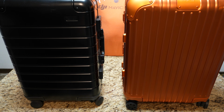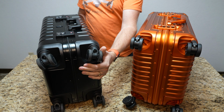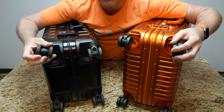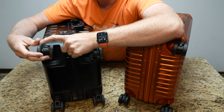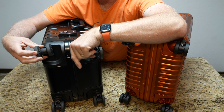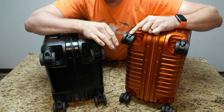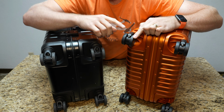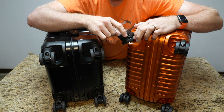Now we're going to talk about wheels. Let's go down here. These have standard aluminum or just standard plastic wheels. Nothing fancy about them. They're basically a double wheel on a single axle, what I would call bushing based. Whereas Rimowa is actually putting bearings in their wheels. These are ball bearings. So these are not only super smooth to start, they should last longer and stay smooth longer. That's how they're designed.